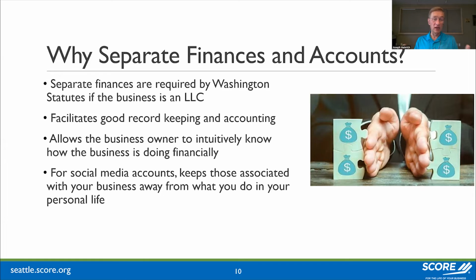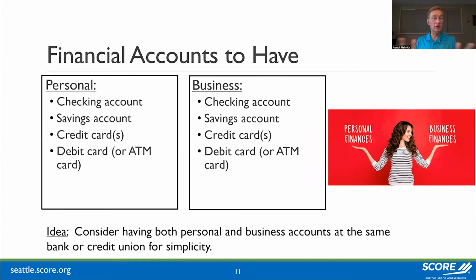And thirdly, based upon how much money is in your financial accounts, you can intuitively tell how your business is financially growing. Are your accounts increasing or are they decreasing? And fourthly, you really want to separate your personal life from your business life as it pertains to your social media accounts. So the question is, what accounts should you have for your business?